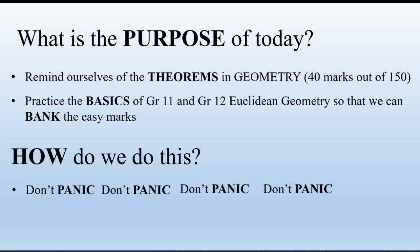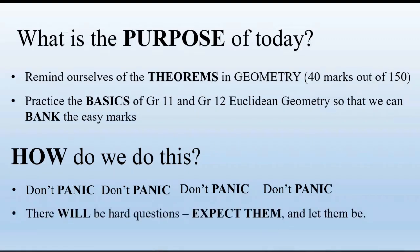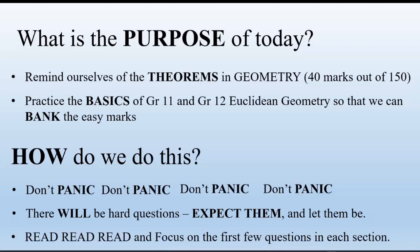So the one thing I want to start with today is that there are going to be hard questions in geometry. Expect them, but let them be. We're not worried about the really tough questions. We want to get the ones that we can bank and focus on in the beginning. So we're going to read, and we're going to focus on the first few questions of each section.